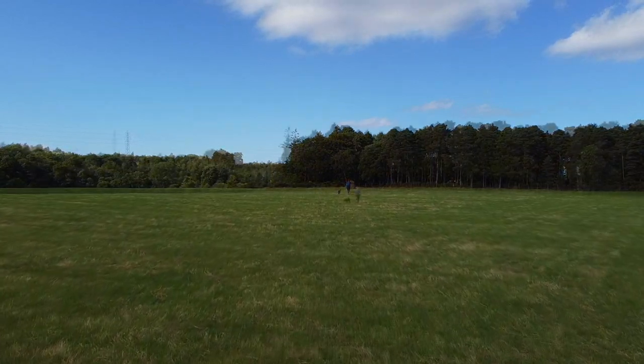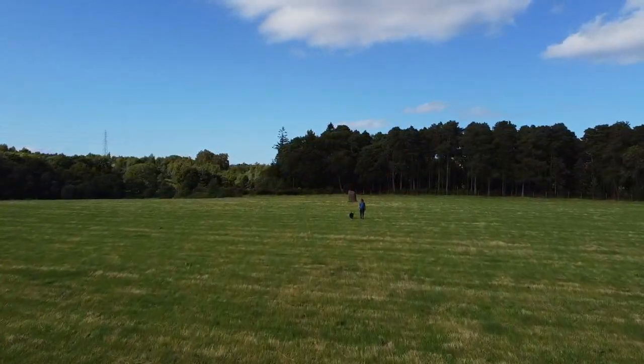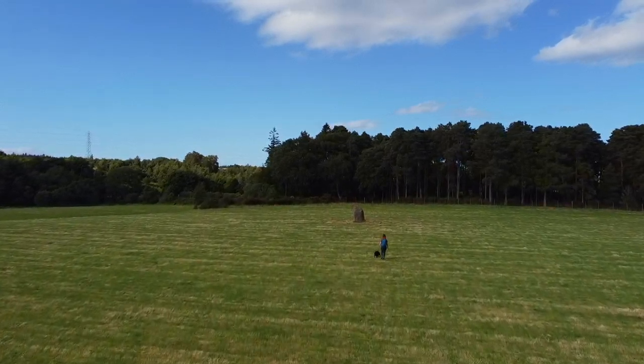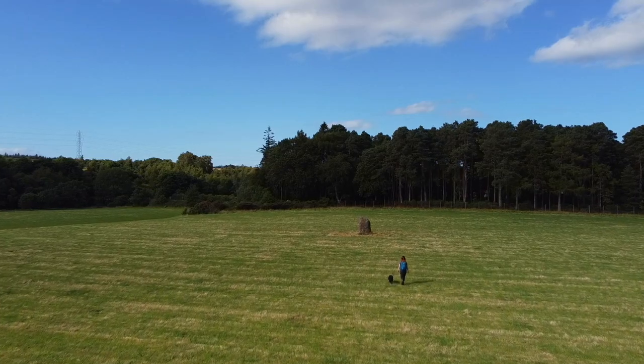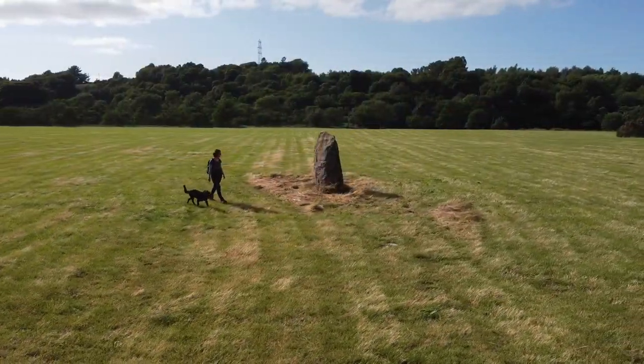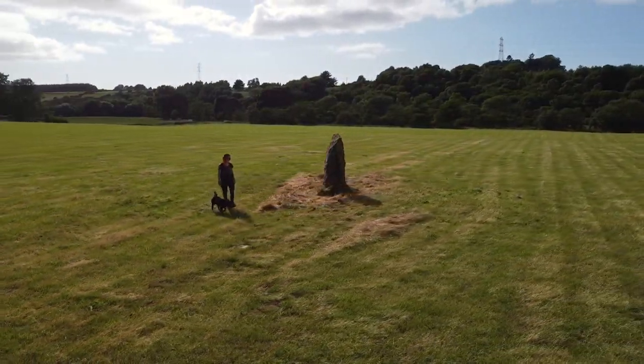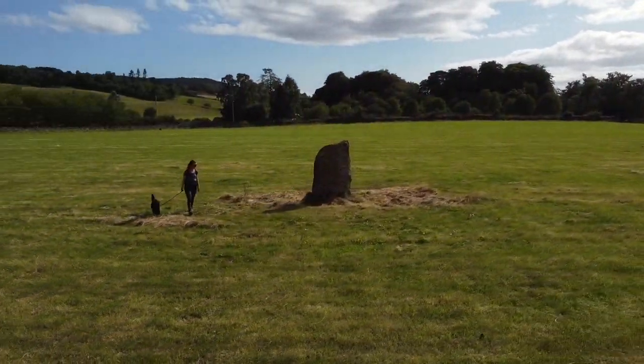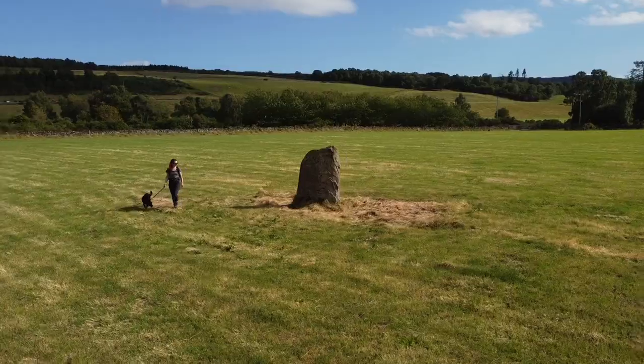The field next to the main site is this mysterious, isolated standing stone. Maybe this means that the original burial site was far larger. Whatever the reason, these stones always have an incredible presence in the landscape, something just out of reach of our understanding.